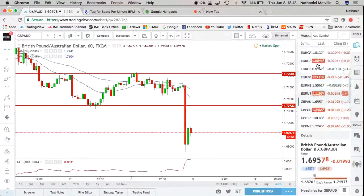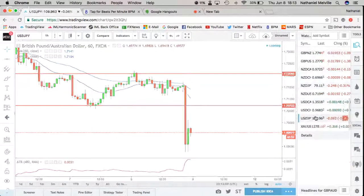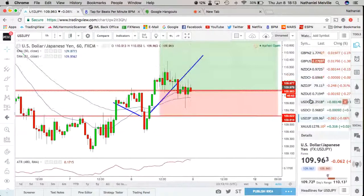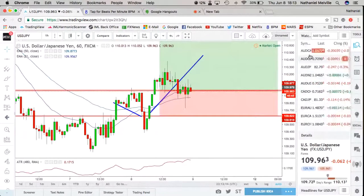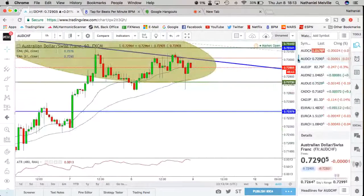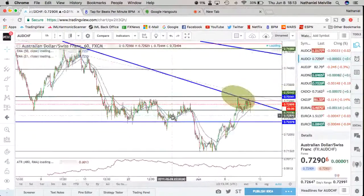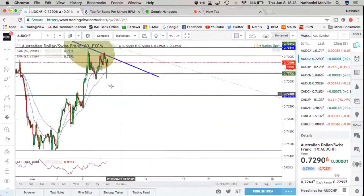So yeah, guys, all I really have for you is that other entry in USD JPY around this area. You can set a stop loss right here, and I'm thinking we're going to get some more upward movement. I think I drew this out. AUDCHF has been playing around. I drew this up yesterday and got stopped out, but this is another possible. But guys, there's not much today that I can find.